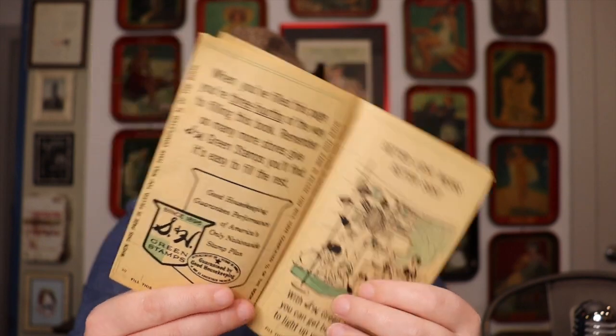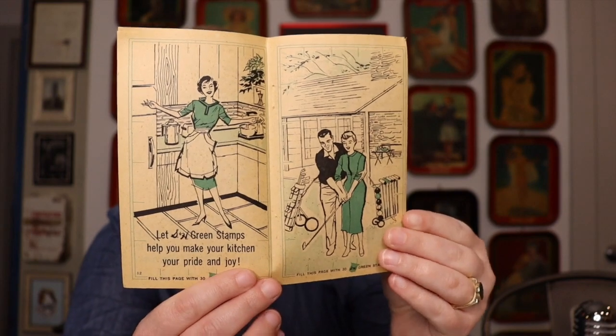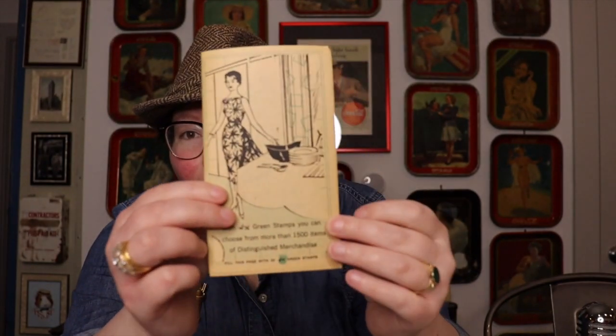Now, isn't that cool? I believe this is from 1950 or so, just judging on the graphics. Again, there's no particular date on this, but I just think this is so cool. Love this little piece of ephemera. Now, the next piece I have is really cool. This is a Coca-Cola advertising piece. I believe it to be from the 1940s.